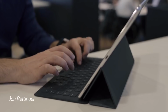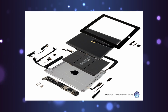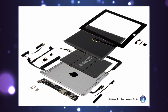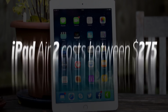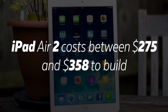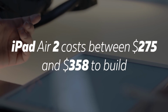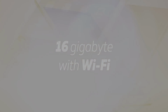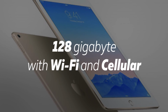Compare this finally to the third pillar in Apple's hardware trinity, the iPad. IHS, a market researcher that tears down the latest devices to see what components they include and how much a device might cost the company to produce, revealed that the iPad Air 2 costs between $275 and $358 to build, depending on the version. At the low end is the 16GB with Wi-Fi only version, while the most expensive version offers 128GB with Wi-Fi and cellular.